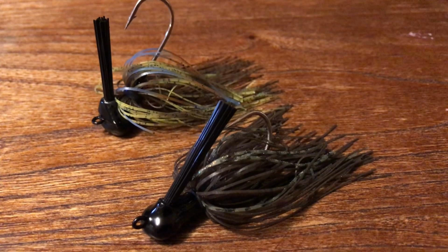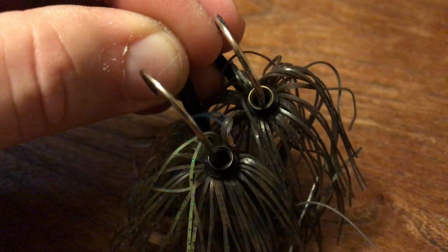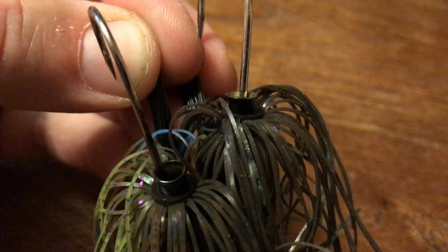As you know, the casting head is really my favorite bait. What I really like about these baits is that the hook swivels inside. The hook is not static, so it's not welded or molded in. It will actually shake and move around. It won't twist, it just moves back and forth, front and back, just a little bit.